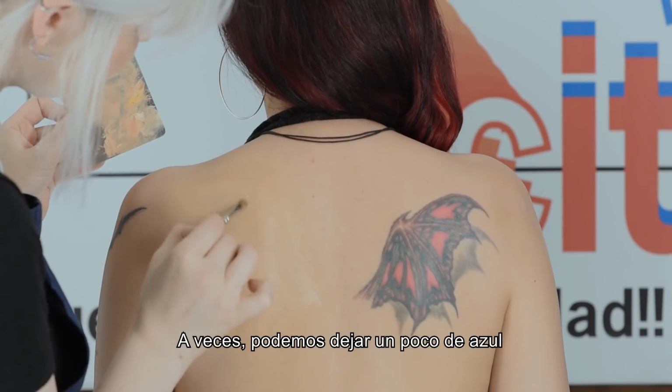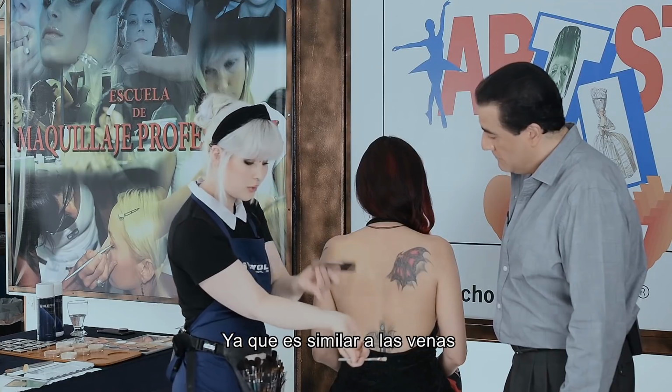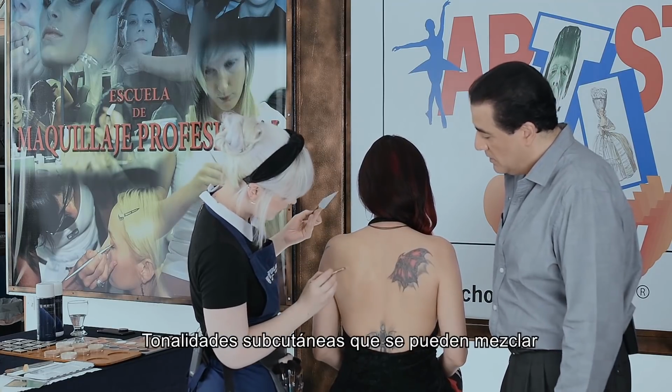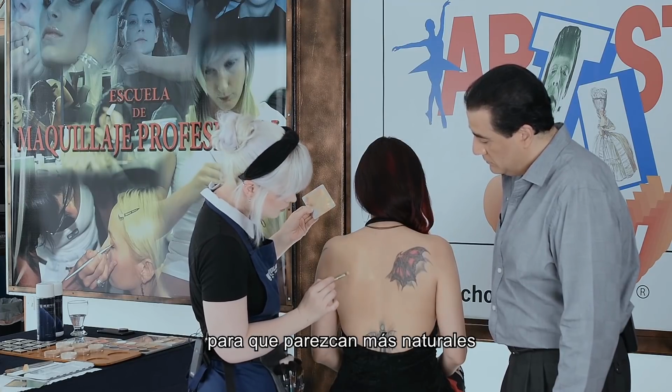And sometimes if a little bit of blue comes through, it doesn't matter because we have veins, we have blue undertones, so sometimes you can leave just a little bit and it makes it look more natural.